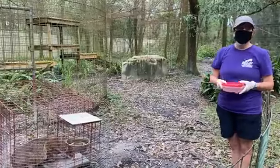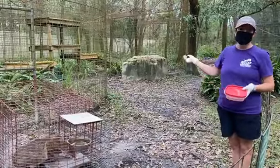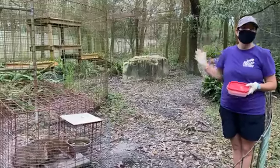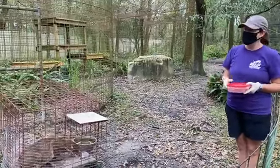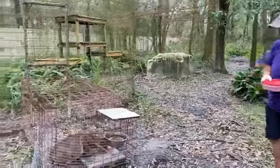Because sometimes throughout the day, they're sleeping in their den or hanging out on their platform, and we don't get to see them up close during the day. This is our for sure time to get a good look at them.